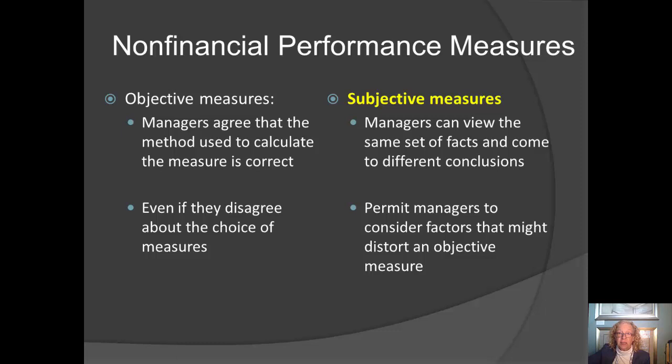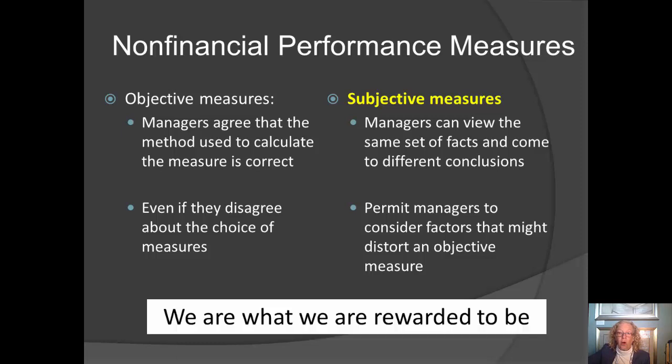All things considered, remember this: we are what we are rewarded to be. Therefore, it's important for you to make sure that the performance measures you choose will lead to the performances you actually want.